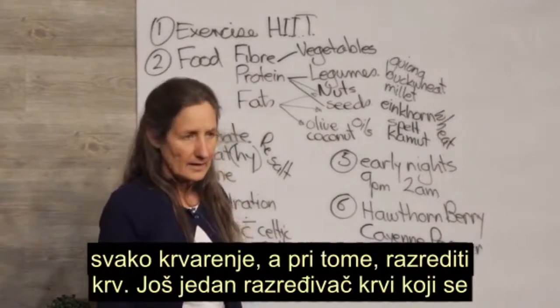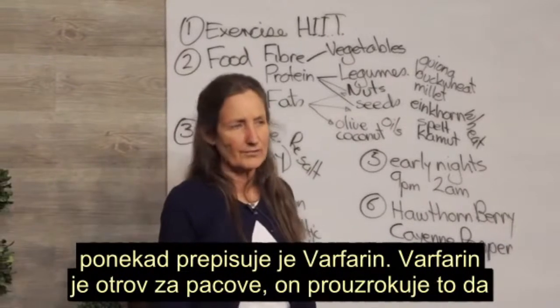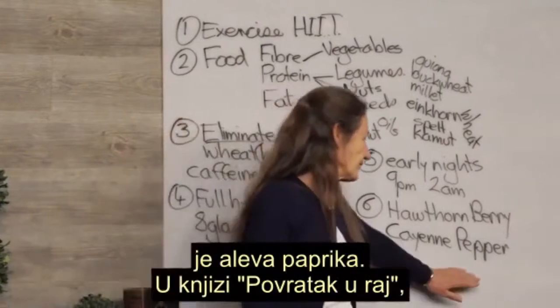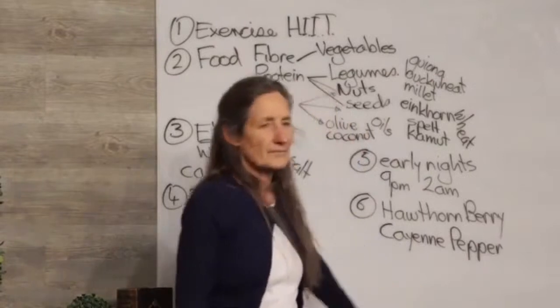Another blood thinner that is sometimes prescribed is Warfarin. Now, Warfarin is a rat poison. It causes the rats to bleed to death. So we've got a far better option, and that is the Cayenne Pepper.